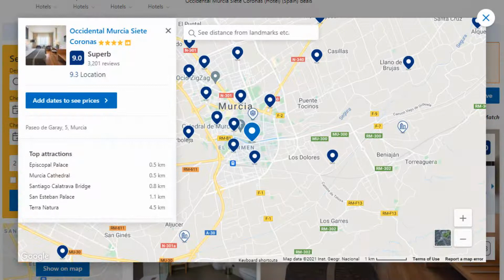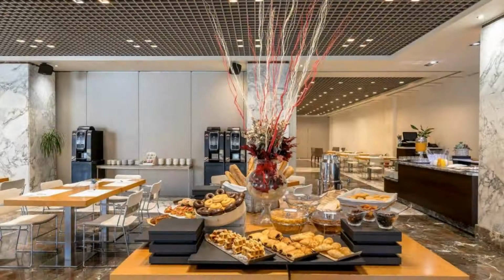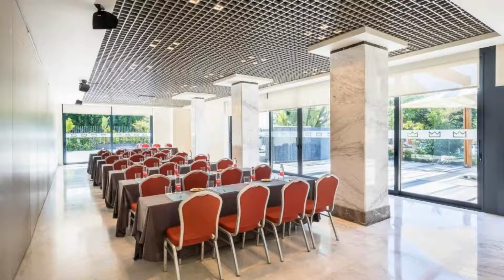Number 10. This is a 4-star hotel. The location of this hotel is outstanding and guests love walking around the neighborhood. Check-in time is 2 p.m. and check-out time is 12 p.m. Guests are required to show a photo ID and credit card at check-in. Pets are allowed in this hotel.